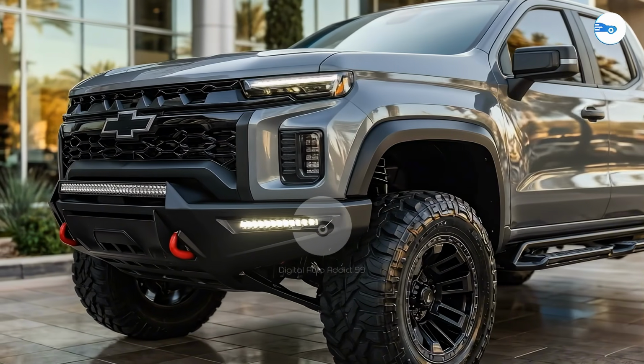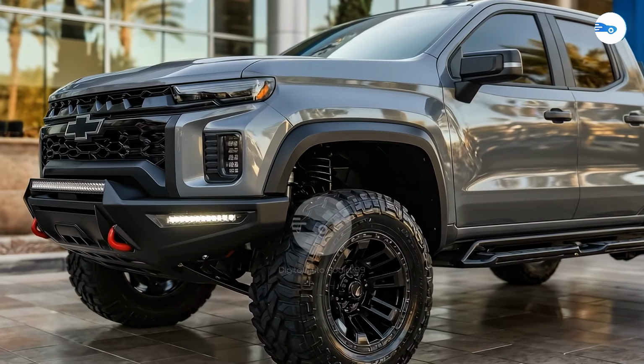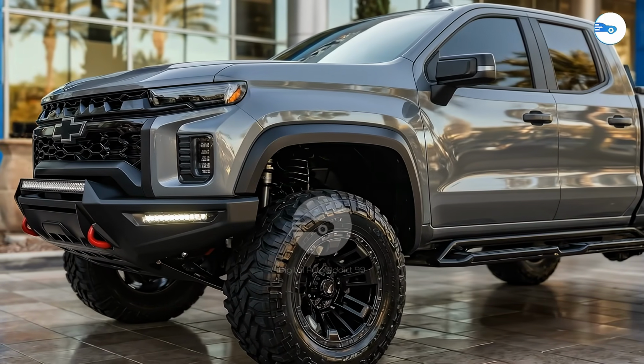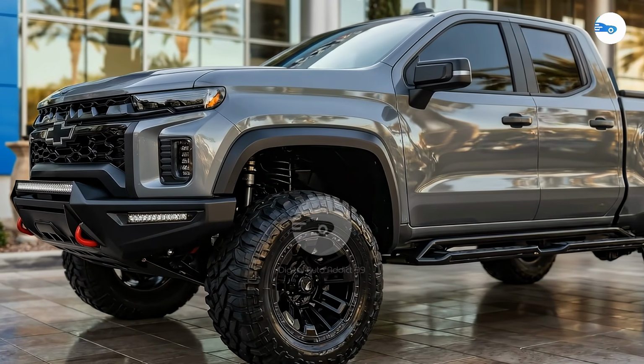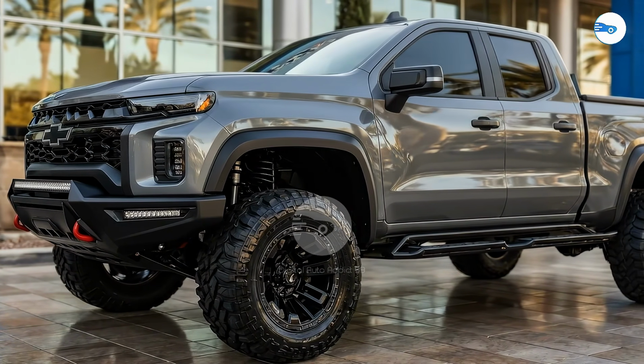Color-wise, this satin gunmetal gray is doing a lot of heavy lifting. It's military without being boring, but I'd love to see Chevy offer this in a matte olive drab or a burnt orange. Give it personality beyond apocalypse gray.